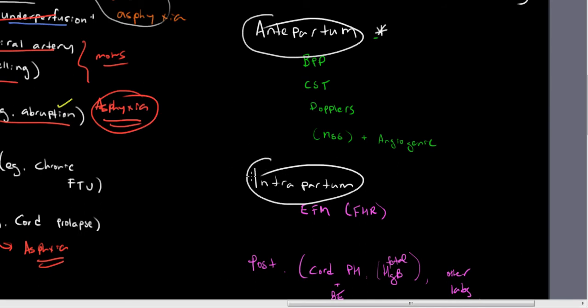So my only point now is the insults could either occur in the antepartum setting, which is during pregnancy but not during labor, or in the intrapartum setting, which is actually during labor itself. And therefore we have ways of monitoring babies in the antepartum setting and ways of monitoring babies in the intrapartum setting. The last point I want to make, and with this I'll close, is an important point.